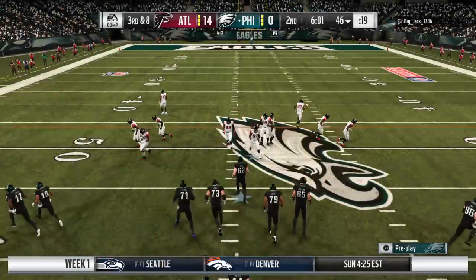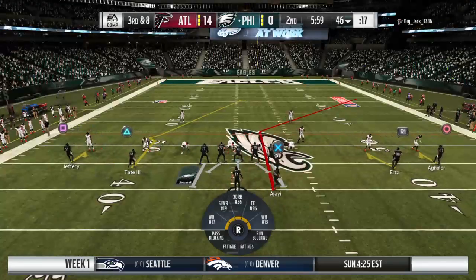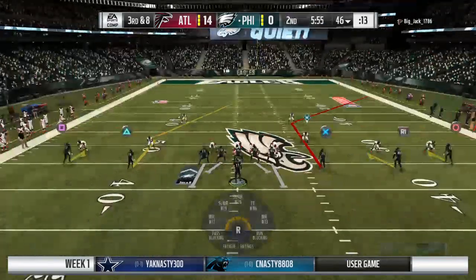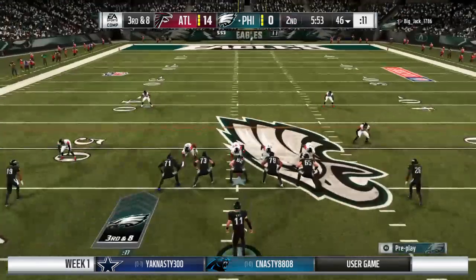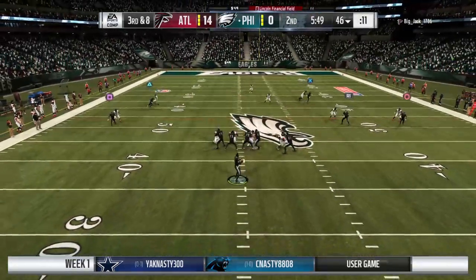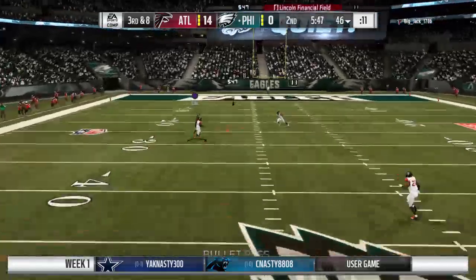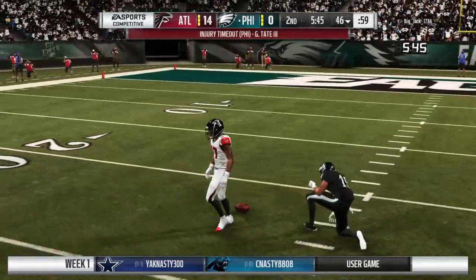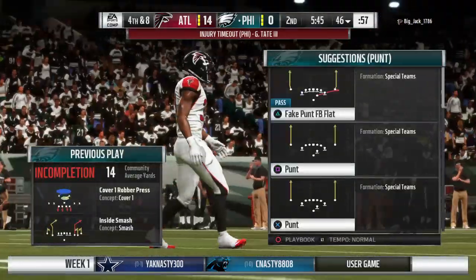And on 3rd and 8, defensively, they're going to beef up the secondary. 6 defensive backs. Working from the gun, Wentz. And he couldn't hang on to it through the contact. Incomplete.